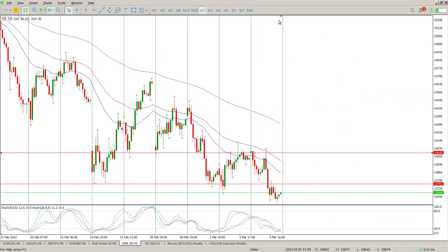So if you have a look at it here, you'll see we opened in that area, broke away, came back, and then rejected it. We probably were going to only see this on the lower time frames, which we'll have a look at now. For me at the moment, there's just one other level that I want to keep visible, and that is this area, 13,838. So 13,838 and 13,769. Pull back into that area, be looking for an opportunity to sell off that.